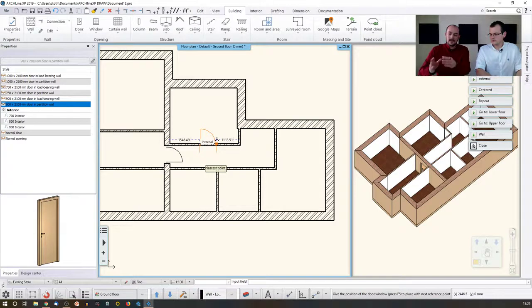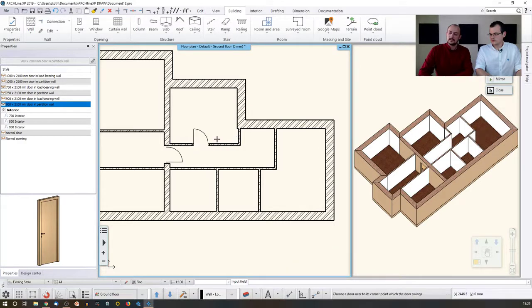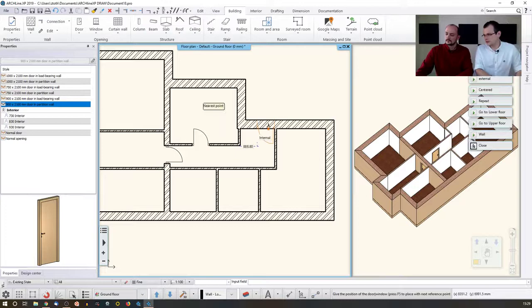The same way I could now just type 1500 and hit enter, and then now the software makes it to the right distance. How do you move the reference point to another point?